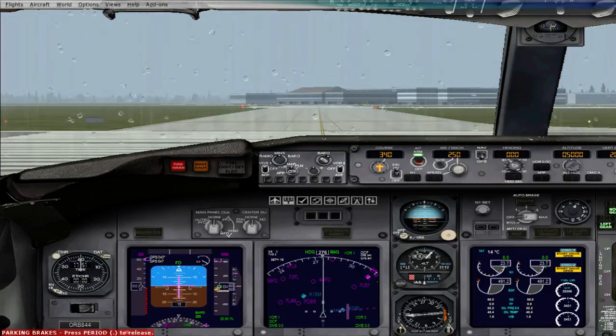Centurion 142, sorry about the wait there, but Orlando approach is now back online. Go ahead and give them a call, 124.80. I'll talk to you in a bit. 124.80 for 142, thanks. And Orbit 844, Orlando. Orbit 844, Orlando, departure's now online. Go ahead, give them a call, 124.80. 124.80 for Orbit 844. Thank you very much.